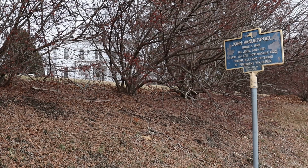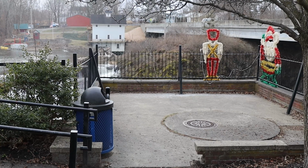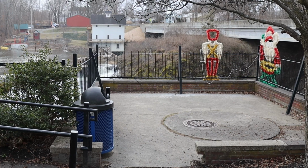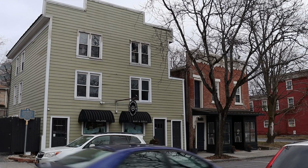Whether it's just a little stop for lunch, to enjoy the views from the little waterfall overlook, or a longer stay to see the greater area, along with nearby Kinderhook, which we covered in a previous video, this is a little village that is definitely worthy of your time. I know I enjoyed my walk around Valatie.